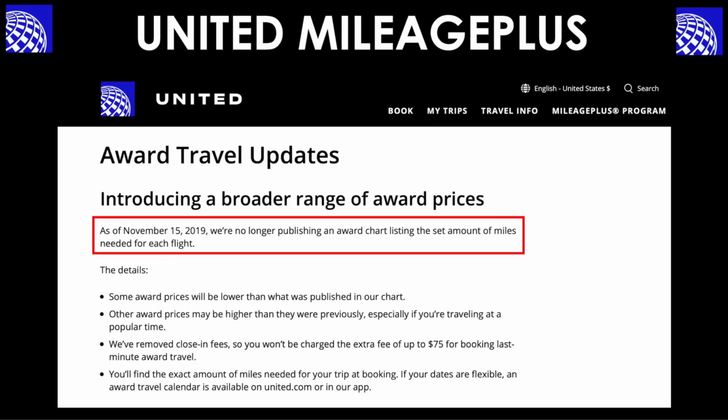As of November 15th, 2019, United is no longer publishing an award chart listing the set amount of miles needed for each flight. Yeah, not so customer friendly, but we can't just blame United. Unfortunately, a lot of other airlines are following this same pattern here as we move forward into the world of dynamic pricing, which means rather than having a set chart of saying, if you start here and go to Athens, Greece, for example, it will always be 80,000 miles. No more of that. Now it's dynamic, so as cash rates fluctuate, it could be the same for miles.